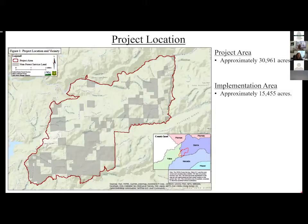So the need consists of 7 bullets, which I'm just going to go ahead and read. So number 1 is to reduce hazardous fuel loading. 2 is to provide reliable ingress and egress and ensure public safety. 3 is to restore forest structure and species composition. 4 is to accelerate the development of mature forest habitat.